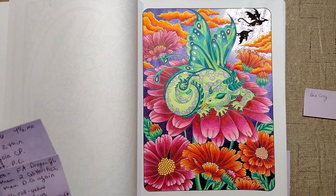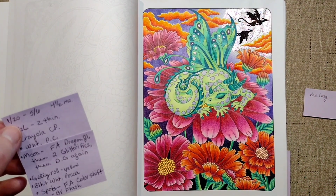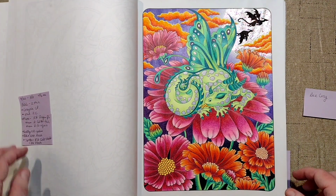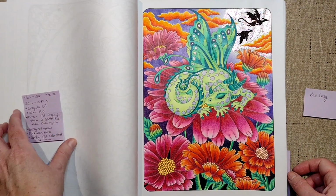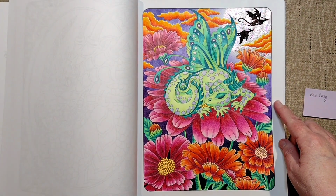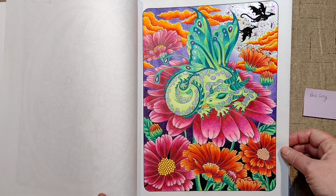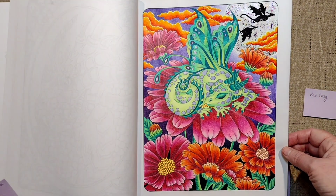But yeah, I started that in January. I finished it in May. 4.5 months it took me to do that page. So, like I said, it's satin glazing liquid, 2 thin coats, and then it's mostly Crayola colored pencil.